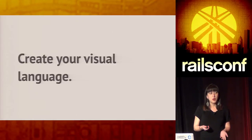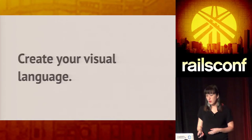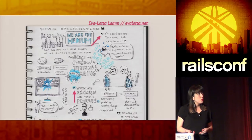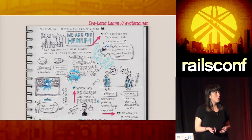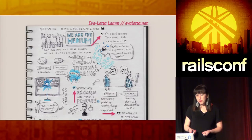I read on a blog somewhere that this girl likes to put titles of books inside a picture of a book, so when she scans through her notes, if she wants to go buy a book later, she can find it very quickly. So here are some examples of Eva-Lotta Lamb's notes, and she's using little highlighted quotes everywhere. It's an easy way to pick out the speaker's direct quotations.